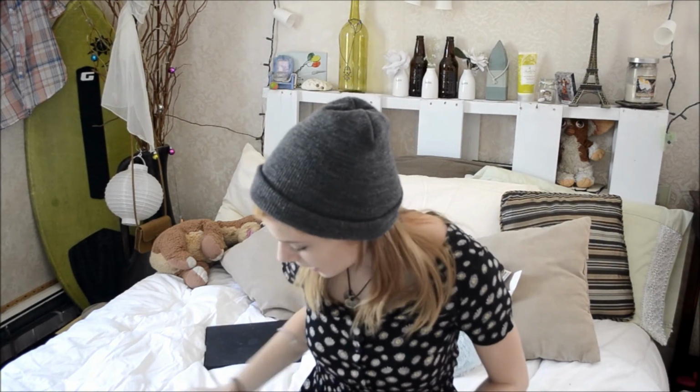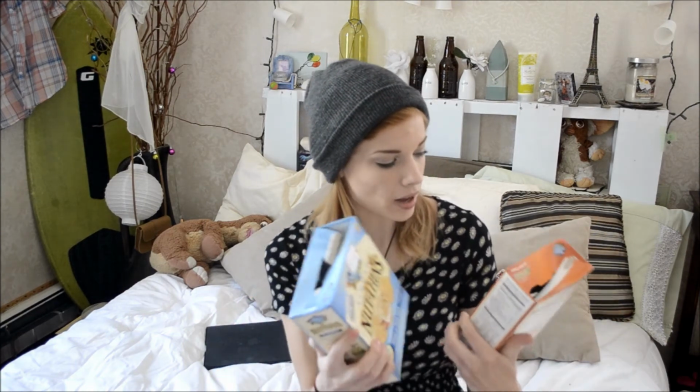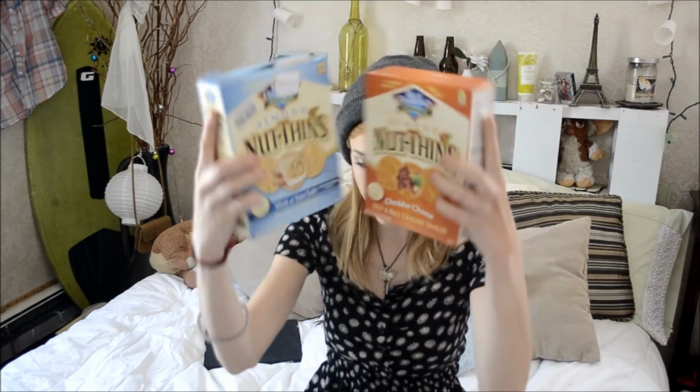But Nutella, and I like to pair it with these gluten-free pretzels by the brand Glutino. Nutella and pretzels is just the best. And another snack that I like to eat is these. They're called Nut Thins. They're by Blue Diamond, and they're gluten-free because they're made just out of nuts. I think these are both made out of almonds. These are just two different flavors. This is hint of sea salt, and this is cheddar cheese.